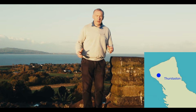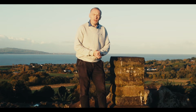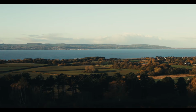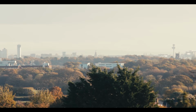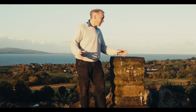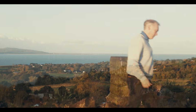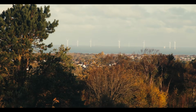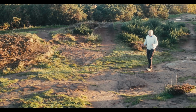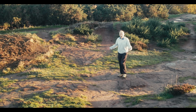Thurstaston Hill is where things start to get really rural. This ancient sandstone ridge gives you amazing panoramic views of Wales, the Wirral and of Liverpool. But this is the highest point we've been so far, because here we're at 90 metres. This ridge has been here since the Ice Age and hasn't moved an inch. Unlike me.